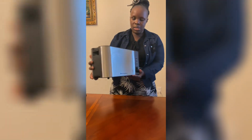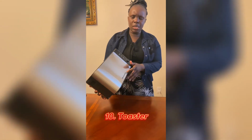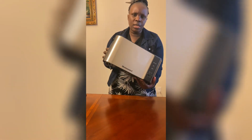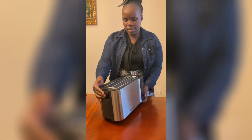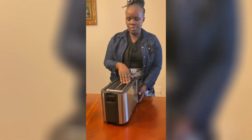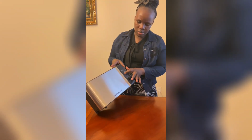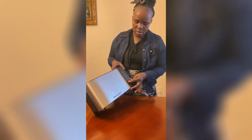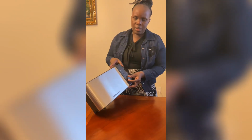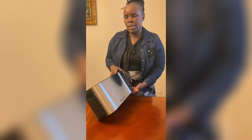Here is my toaster. I just got this not too long ago because my other one was burning toast. This is the Elite Gourmet. It has 4 slice slots, but depending on the size of bread you're using, I guess sometimes the two don't fit in together. It has the defrost, preheat, cancel or reject, and you can adjust the time depending on how you like it. Mine is always between 2 and 3 and just gives it the good golden brown color.